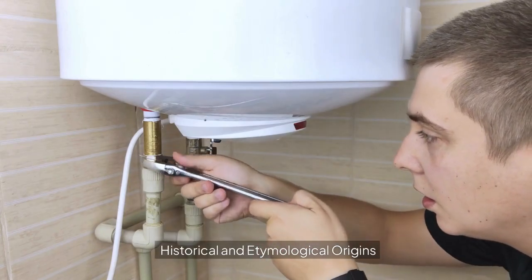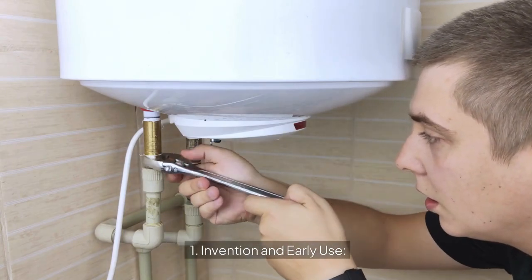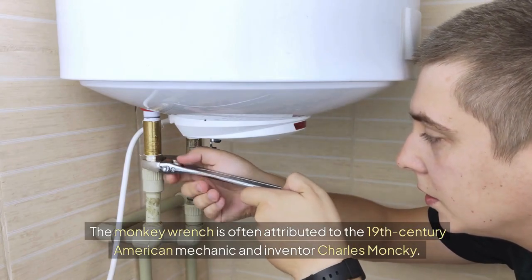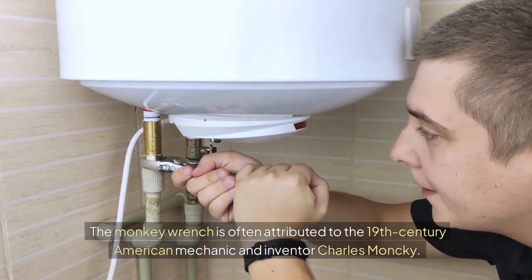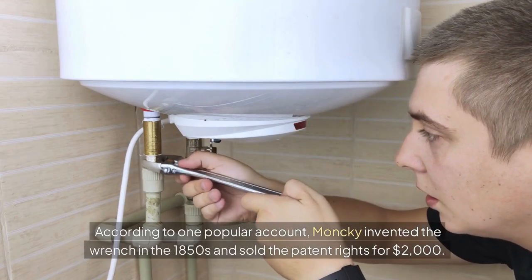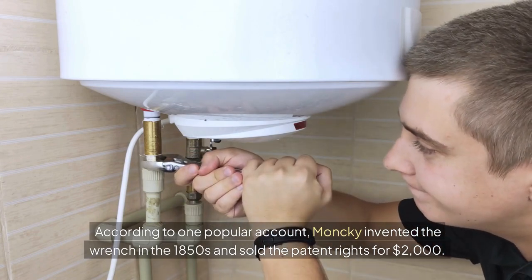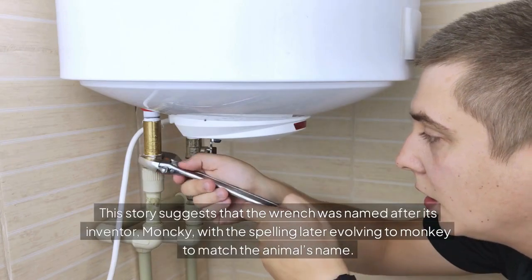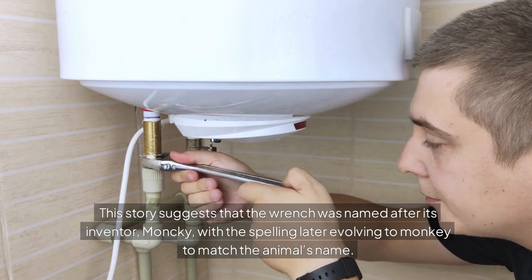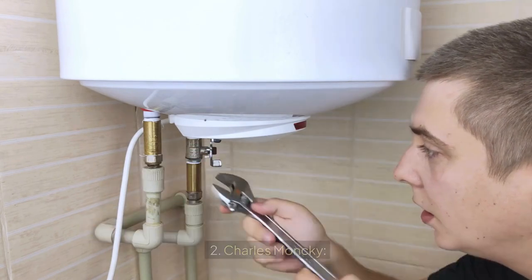Historical and etymological origins. 1. Invention and early use. The monkey wrench is often attributed to the 19th-century American mechanic and inventor Charles Moncky. According to one popular account, Moncky invented the wrench in the 1850s and sold the patent rights for $2,000. This story suggests that the wrench was named after its inventor, Moncky, with the spelling later evolving to monkey to match the animal's name.